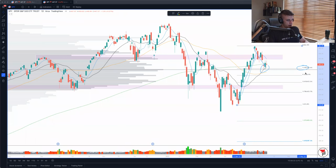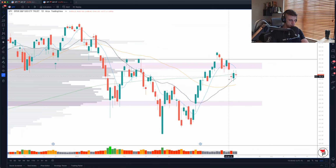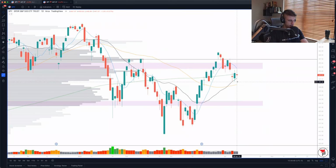Now, for our downside reference points, what we want to be looking at is a break of the lows of this near-term range, as I mentioned, which is going to put us somewhere in the 443.5 area. You could go ahead and call that 443.